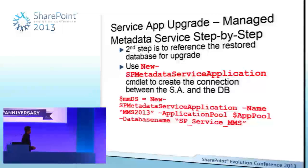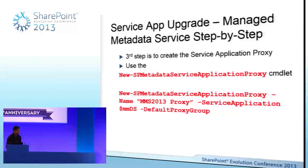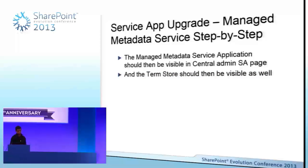The second step is to reference the restored database for upgrade. Use New-SPMetadataServiceApplication, give it a name, application pool, and the database name. Then once that's done, you create the service application proxy, and then you should be able to get to the managed metadata service or whatever service application you're upgrading. Once you've done that, you can navigate through to your managed metadata service application, add your administrators and so forth, and check that everything's there. And then you can also see the term store, which will come across as part of your upgrade.